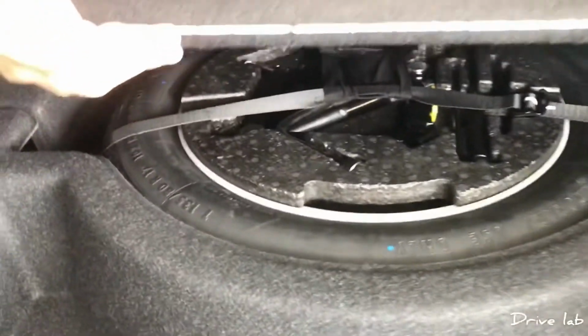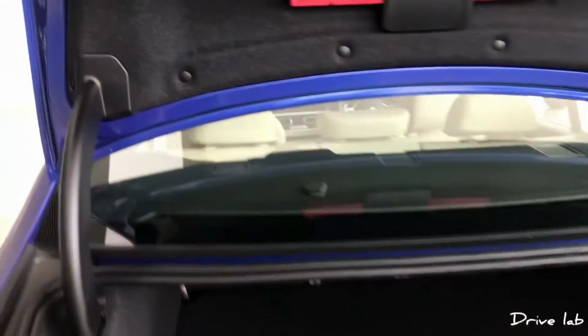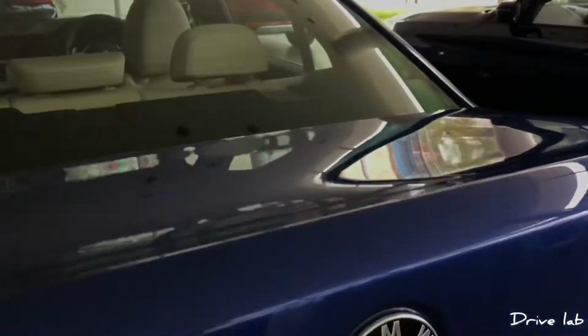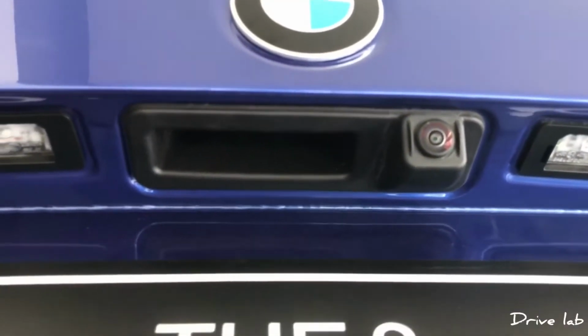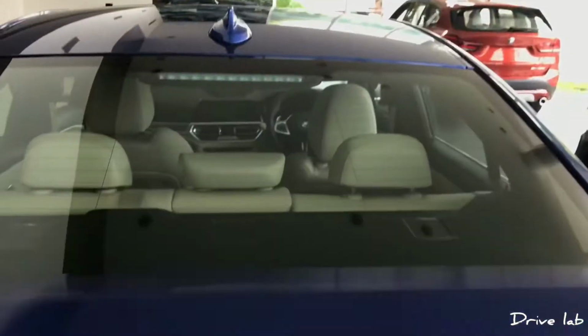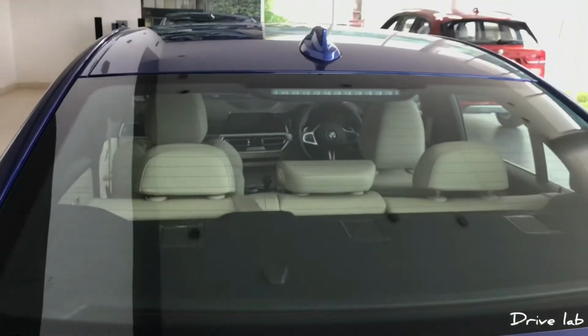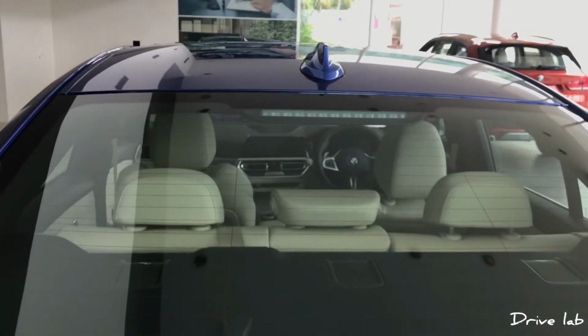Look at the spare wheel. It's well packed, well placed, and some space to keep your stuff. You get a camera setup here and LED lights for the number plate. This car gets Saint Gobain glass, which gets an acoustic auto glazing function and heating function for the windows. You get a stop lamp here.